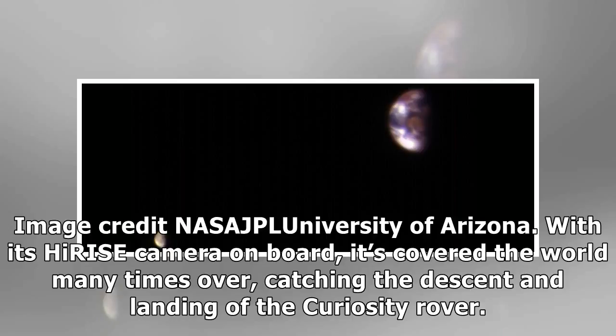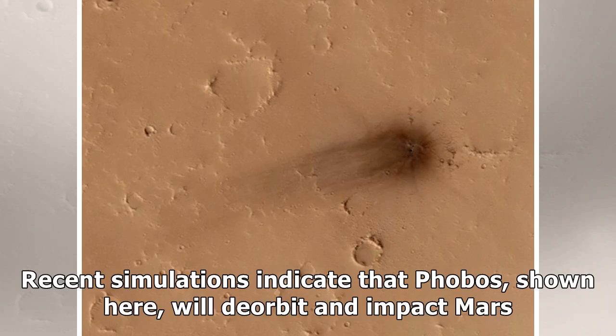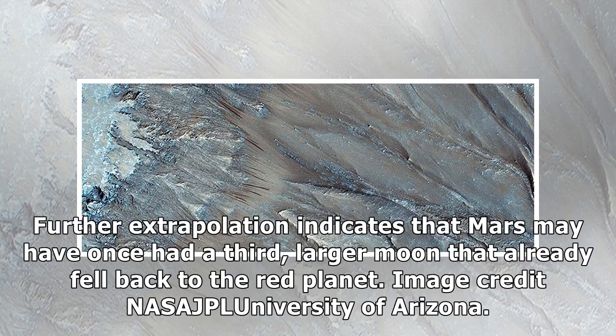With its HiRISE camera on board, it's covered the world many times over, catching the descent and landing of the Curiosity rover. Recent simulations indicate that Phobos, shown here, will deorbit and impact Mars. Further extrapolation indicates that Mars may have once had a third, larger moon that already fell back to the red planet. Image credit NASA University of Arizona.